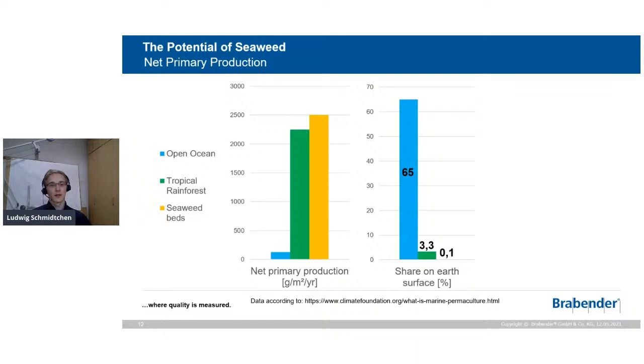You might ask, why is the share of seaweed beds so small if we have so much sea area or ocean area? It's quite simple. Seaweed requires a certain substrate to grow on, so it's not growing everywhere. And seaweed requires sunlight. If the ocean is too deep, there's no sunlight reaching the ground, so no seaweed can grow. At the end, we end up with this 0.1% of the global area, which is covered with seaweed.